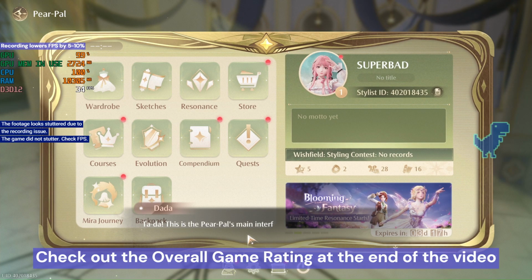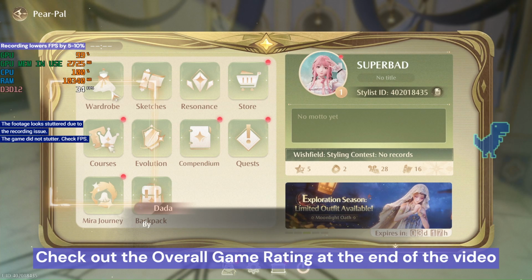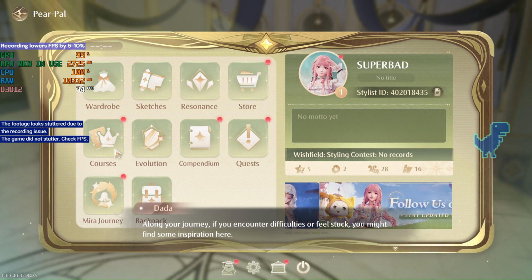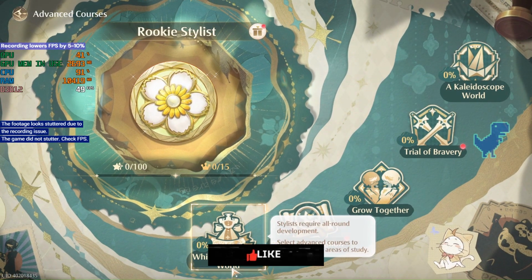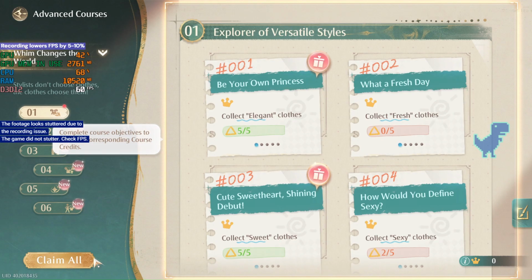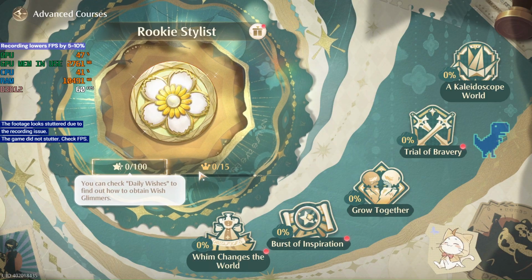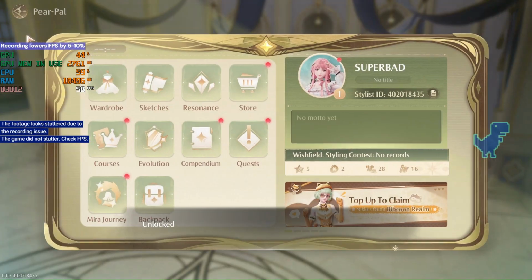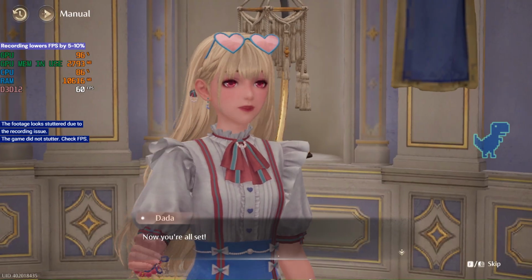Ta-da! This is the PairPal's main interface. Looks clean, doesn't it? By the way, these are our advanced courses. Along your journey, if you encounter difficulties or feel stuck, there are many helpful tools within your PairPal that can assist. Now you're all set.